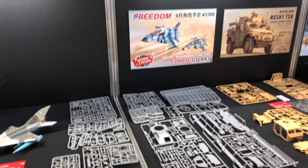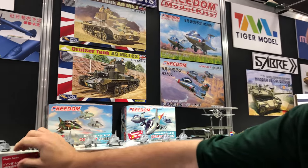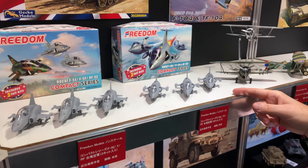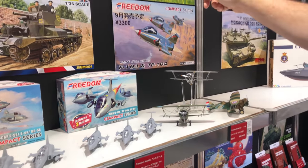And we're going to continue talking about our friends from Freedom Model Kits. Hey, why is all this stuff like this? Let's straighten that out here. They've jumped into the cute plane series here, continuing the thing. We got an F-5 series and an F-104 series. This one's particularly popular in Japan, the F-104J.